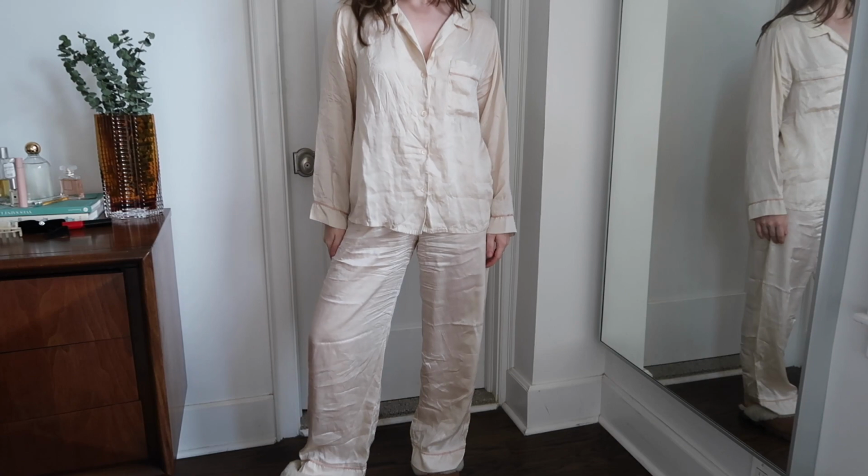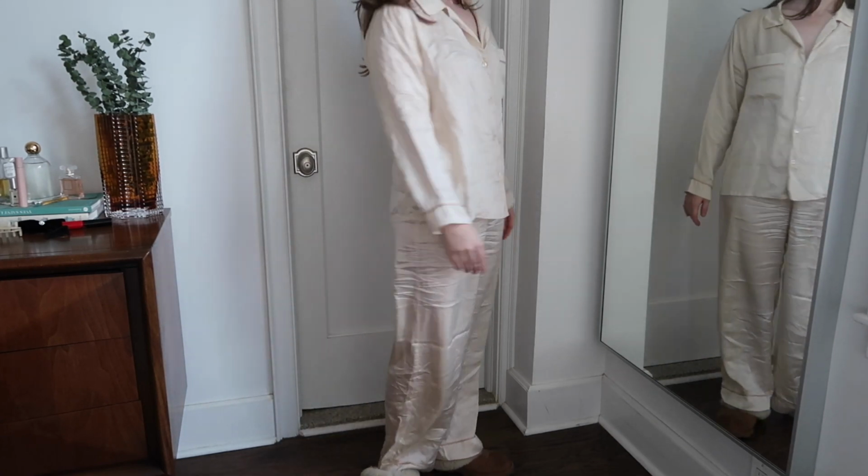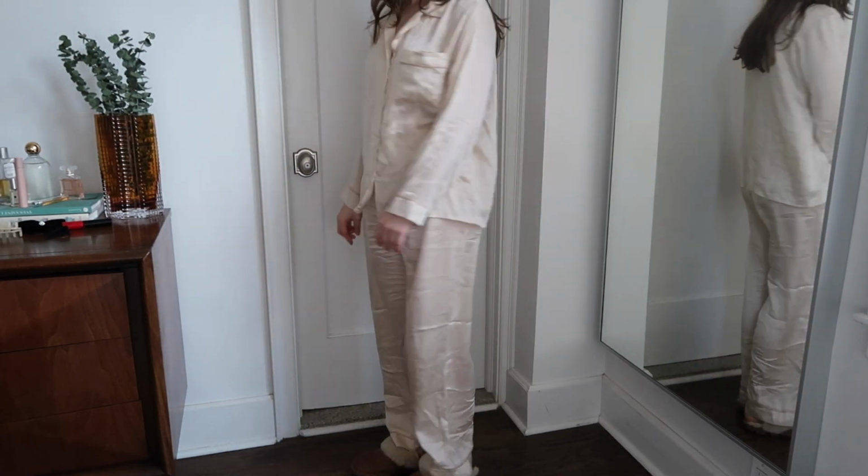Now, the set that I'm currently wearing from Eberjey, I do really like. This is actually in their washable silk. My one problem with the washable silk is that they don't really look that nice. Here they are on the website, and you'll notice they look incredibly luxurious. They have a nice sheen, they're not wrinkly, and they look like they warrant this price tag. However, this is the reality.